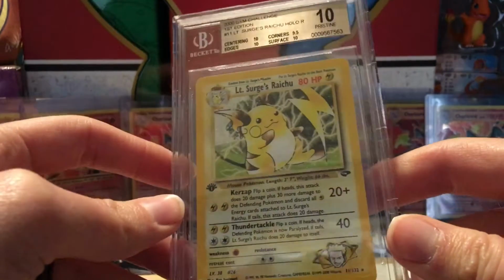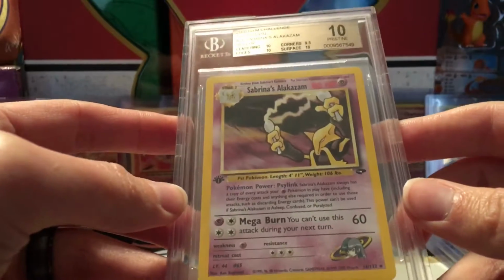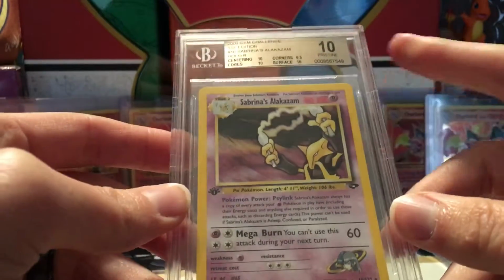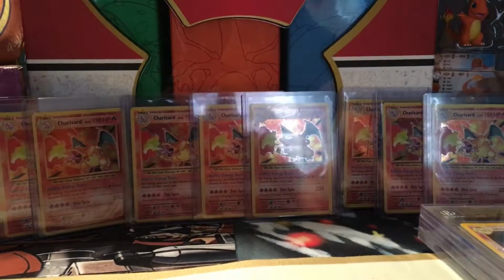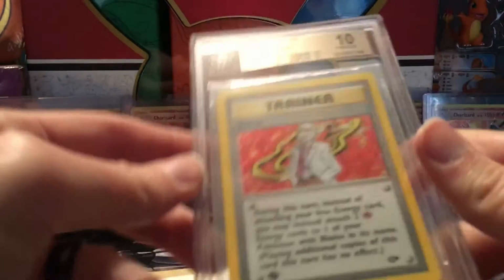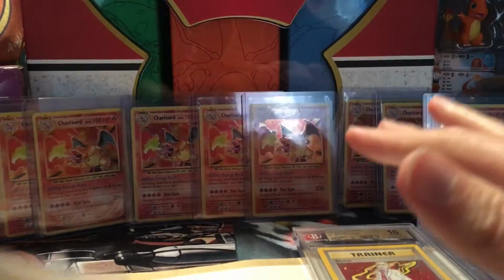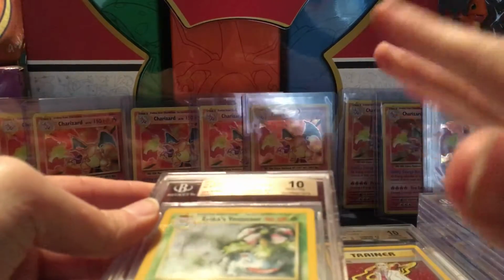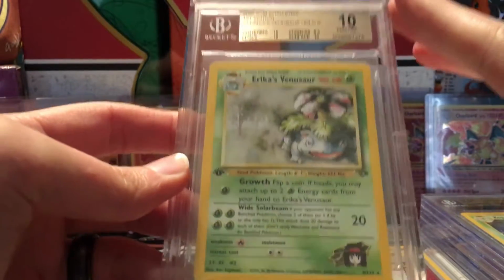Got Lieutenant Surge's Raichu. So pristine 10. Sabrina's Alakazam. Really, really excited about this one. This is probably one of my most favorite cards from this set, next to Blaine's Arcanine. Koga's Beedrill. The foil Blaine Trainer, pulled a 10. And then probably the best 10, and arguably the most valuable card I have out of it, is Erica's Venusaur, who got a pristine 10.